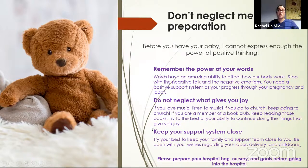Don't neglect what gives you joy. That's a huge thing that a lot of people forget, is that you neglect what gives you joy and happiness when you have a baby. Now, when you have a baby, your dynamics do change. I'll give you that. So for example, for me, I'm a piano player. I love to sing. I'm the worship leader in my church. And then for me, having my first baby changed a lot of the dynamics. And I actually ended up getting postpartum depression.